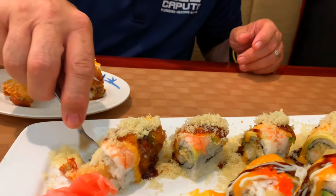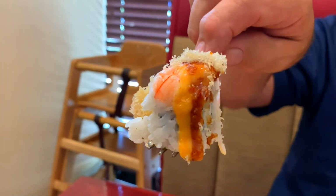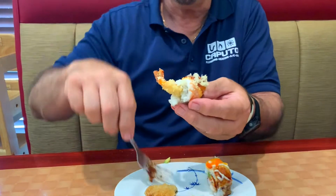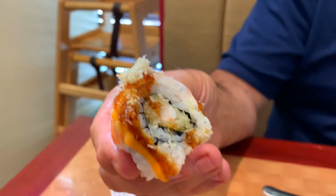Let's take far from the corner. Look at the tail right there. I like it sticking out, I dig on that. That is beautiful. Nice. I think that's the one I ordered. Yeah, and you ordered the Hana roll. You want to see the inside? Look how nicely packed that is. This is nice and warm.